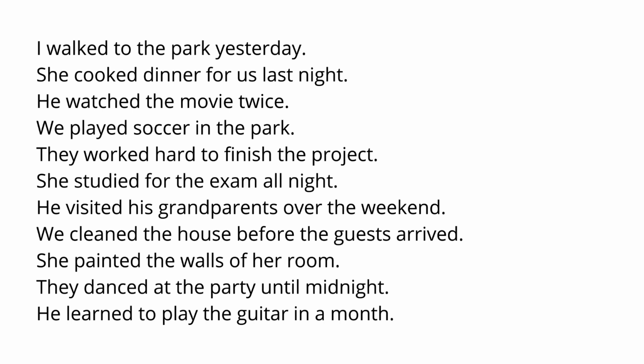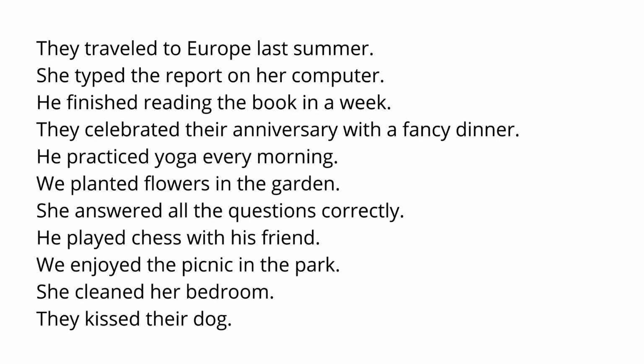He learned to play the guitar in a month. They traveled to Europe last summer. She typed the report on her computer. He finished reading the book in a week. They celebrated their anniversary with a fancy dinner. He practiced yoga every morning. We planted flowers in the garden. She answered all the questions correctly. He played chess with his friend. We enjoyed the picnic in the park. She cleaned her bedroom. They kissed their dog.